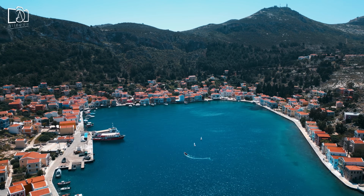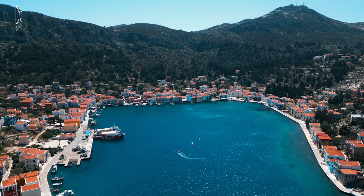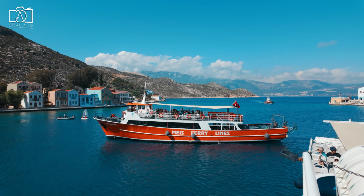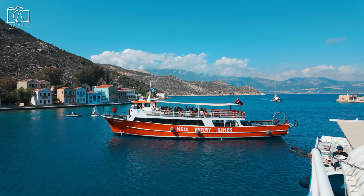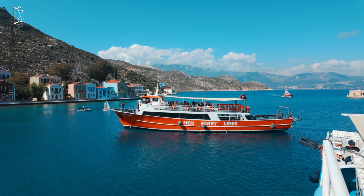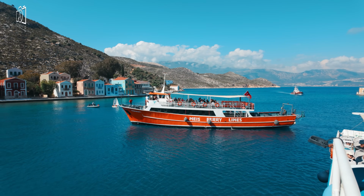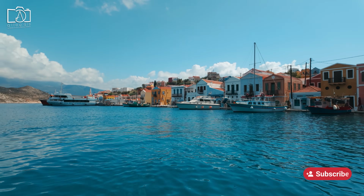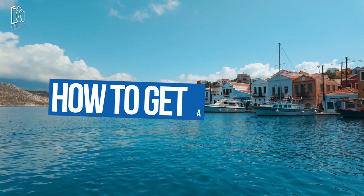Alternatively, travelers can fly from Rhodes directly to Kastellorizo's small airport, which operates regular domestic flights. There are also ferry connections from Rhodes and even Athens, though the journey takes longer and is ideal for those who enjoy sea travel. Private yachts often dock at the charming harbor too, adding to the island's quiet yet cosmopolitan feel.